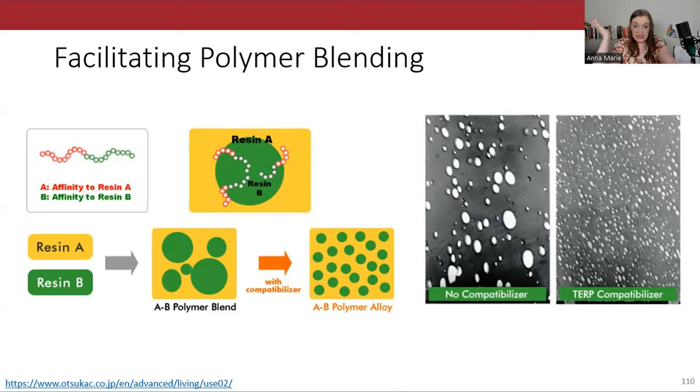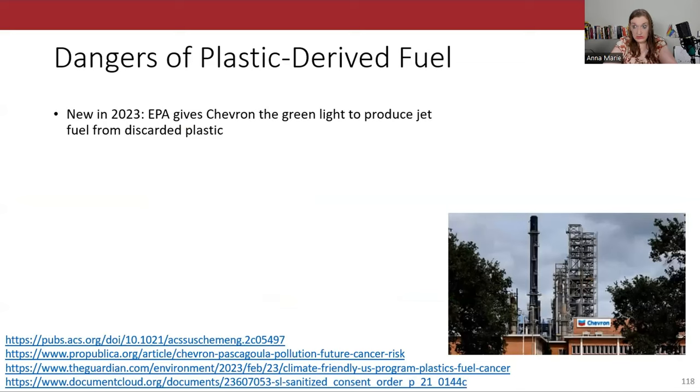These work decently enough, but are hardly scalable to the massive problem of dozens or hundreds of types of plastic entering the same facility. There are other, more controversial methods of recycling, though, like this new pilot plant from Chevron, who just got the green light to produce jet fuel from discarded plastic. Sounds great, right? Turning trash into fuel?